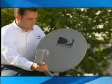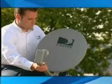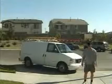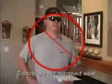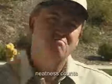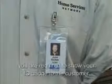Most customers believe the DirecTV installer is going to look something like the guy in the TV ads. That may not apply directly to you, but a technician with a sloppy appearance can make the customer question his professionalism. T-shirts are not approved wear for DirecTV installers. We want to see you in a collared shirt with a DirecTV logo. There's no company standard for facial hair, but neatness counts. And don't forget your ID.